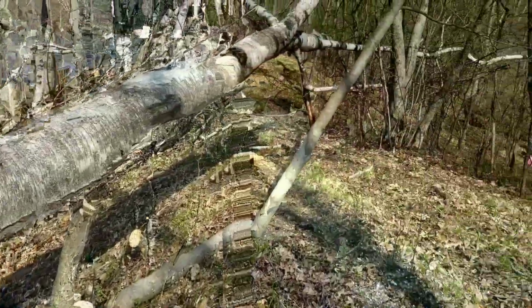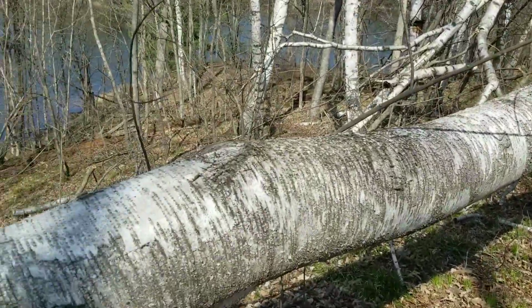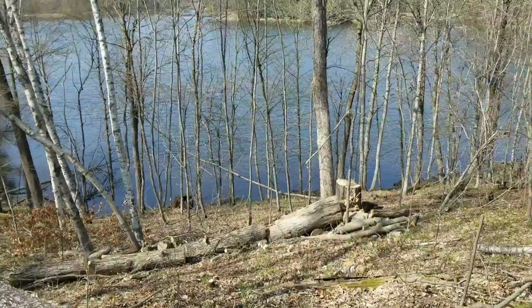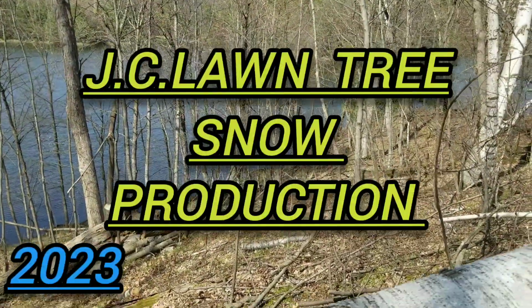Come slog her up here. And most of it will be up here on the landing instead of down the hill there. We're going to make some noise out of this stuff here. All right, I'll be back.